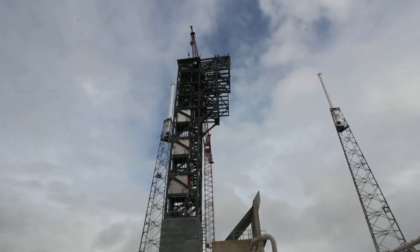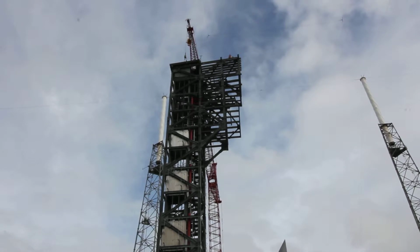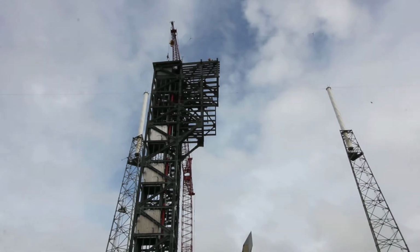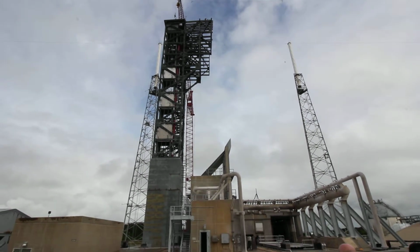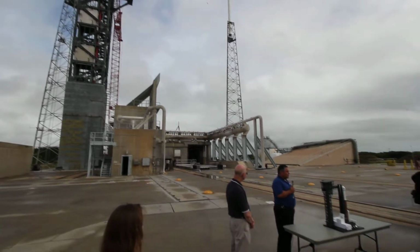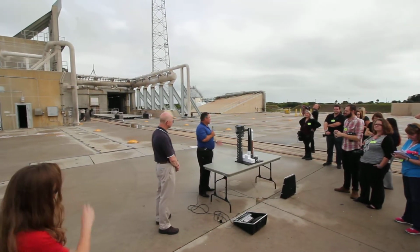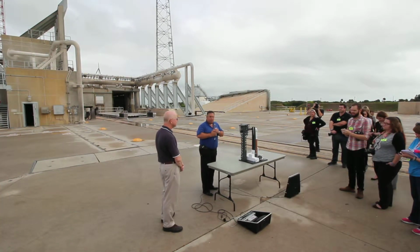We still got quite a bit of work to do. We've got 4 more erection plans in regards to the outboard steel to complete after Cygnus, and then all of the outfitting in regards to pulling all the wire cables and finalizing all the interconnects inside the tower. So that's where we're at. So this is your opportunity to ask questions of Steve and I, and we will open the floor for any questions that you might have.